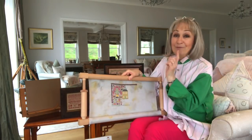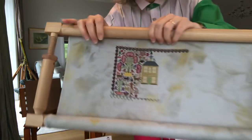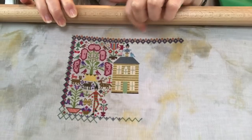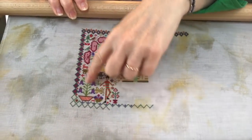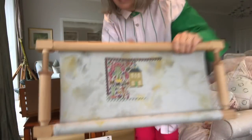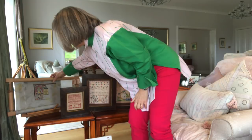This sampler is really making me smile as I work on it. Just look at those colours there in this flower and this violet. She didn't mess around with colour. She pulled the brightest, boldest colours imaginable.